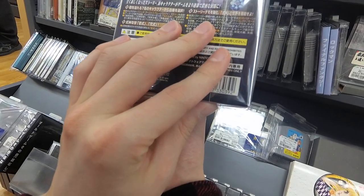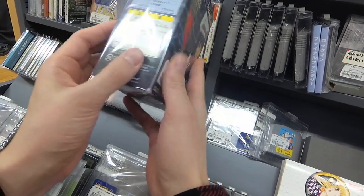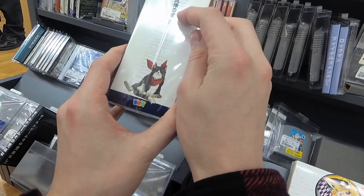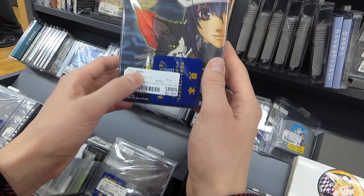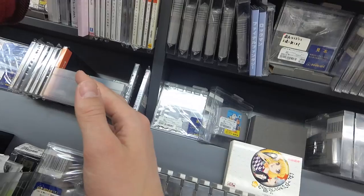This is interesting. Oh, yeah, this is the shooter. Oh, wow. So this is, what's it, like, Shiragami? Yeah. Shikigami. It's one of the few GameCube shooters, and it's like 1800 for this special edition box. That's pretty good. They also had, I've been trying to wait.